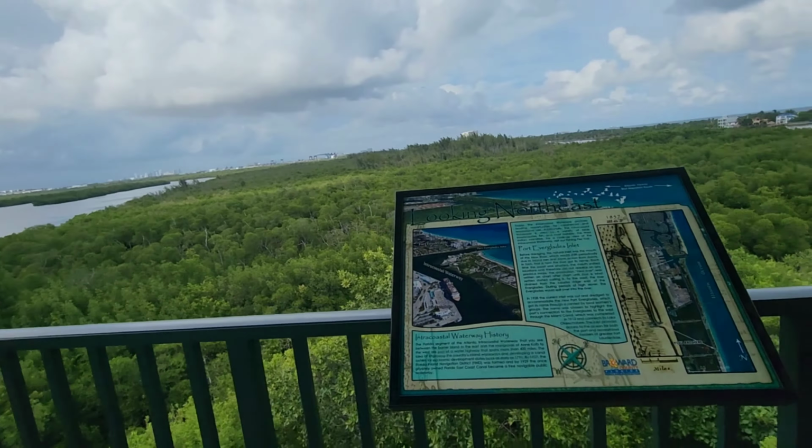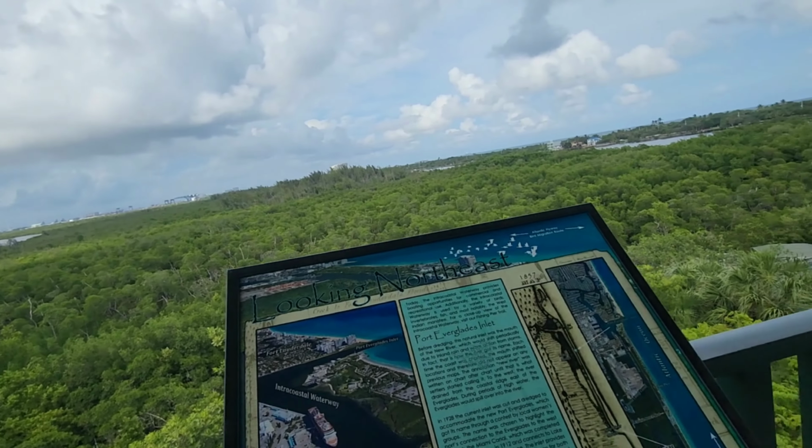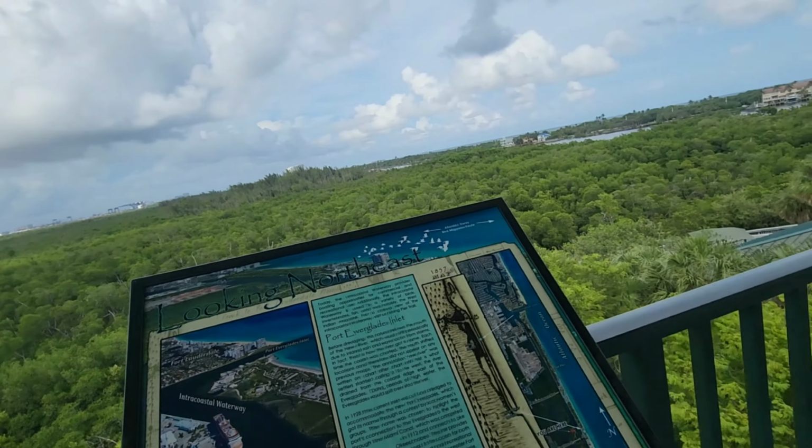Looking northeast, there is the Intracoastal Waterway, which I guess is right there. Can't see much. And we're right here. Look at all that, that's nice. Whew, we're way up there. Be careful looking down. It's gorgeous. And if you look real hard, you might see some black vultures, some turkey vultures. Lots of wildlife. I did not see a crocodile, unfortunately, but they're out there somewhere.